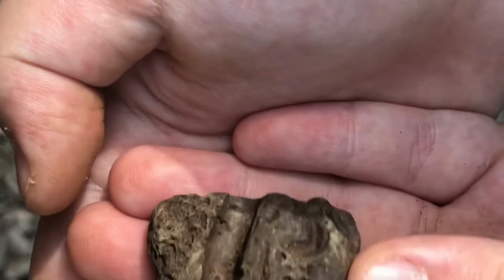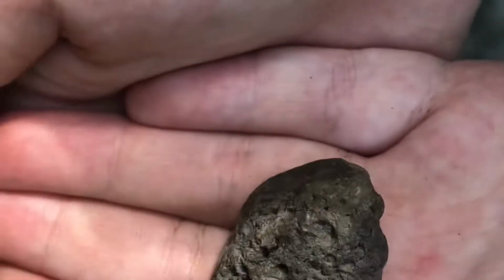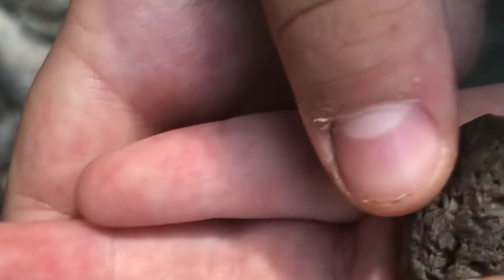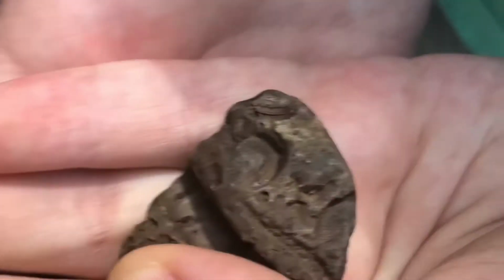Look at this one Cora just found. So many crinoids. Yeah. Really nice one. I just saw that part, and then I got a little closer, and then I saw all of these. Wow. That's really cool, Cora. I was just standing right in front of you.